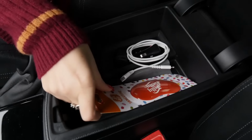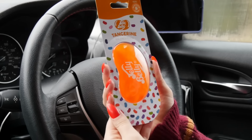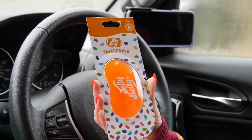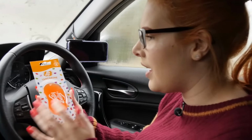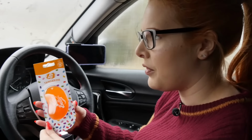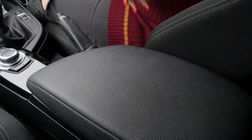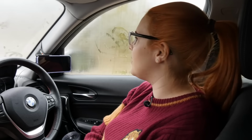I've got a spare smelly thing. I did buy this because it looked like Bertie Bott's Every Flavour beans, and it's in tangerine. Orange is one of my favourite scents, and I really like these Jelly Bellies, so I've been saving this one. I'm going to use it next because I do have a few smellies in my car already. But yeah, I do have that in there in case I just fancy making my car smell good. So that's in there. This does actually move as well, so that you can change the arm support. Yes, all of the things. It is getting so cloudy in here, I cannot see outside.